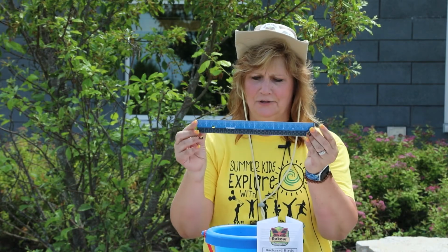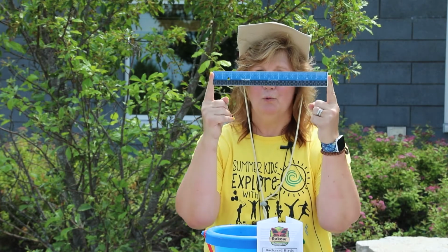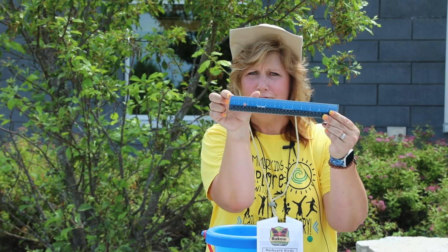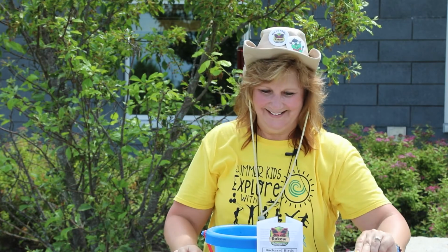And an earthworm can eat up to 1/3 of its body weight in a day. That's a lot of eating. So a 12-inch worm would eat at least that much food. It's a lot of food.